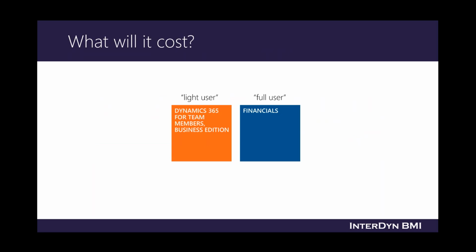The cost of Dynamics 365 is very simple and very straightforward. There are two user types: a light user for read-only and simple data entry use like time entry or expense entry, and a full user for access to all parts of the product. The pricing is simple and straightforward as well, with $5 per user for the light user and $40 per user for the full user. This simple approach to pricing and licensing provides you with an easy-to-understand structure and the right level of access for you and your team members.